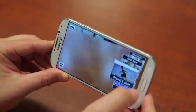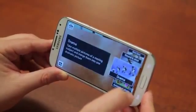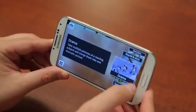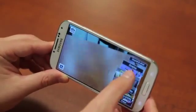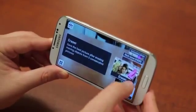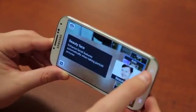Best face for a similar thing. Sound shot, you can enrich pictures by adding background sounds for a few seconds. Kind of cool. Drama's sort of neat. You can see what's going on here. If you take a picture of somebody running or walking across the screen, you can sort of see what that looks like. Animated photo, and I'll walk you guys through all this in a separate video. Eraser, it'll erase someone walking through the background. Panorama, pretty obvious. Sports, night, and a few other settings, but it does a really nice job.